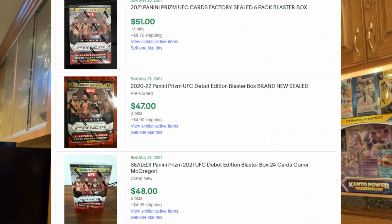Another thing I want to bring up, UFC Prizm blasters. UFC is something that I love, UFC Prizm. This is like one of my favorite sets to open. I opened 2 blasters a little over a week ago on the channel and got some awesome cards. I unfortunately ripped all my UFC Prizm, so I don't have any more left. So I definitely need to buy some more at this price point because they are down to right around $50.